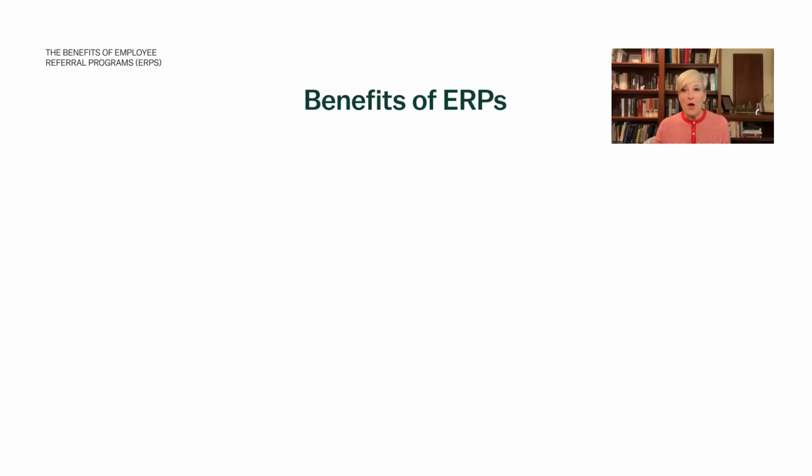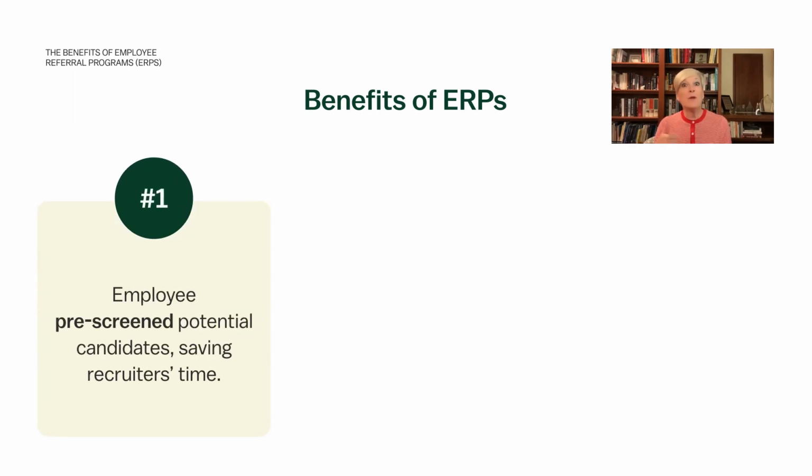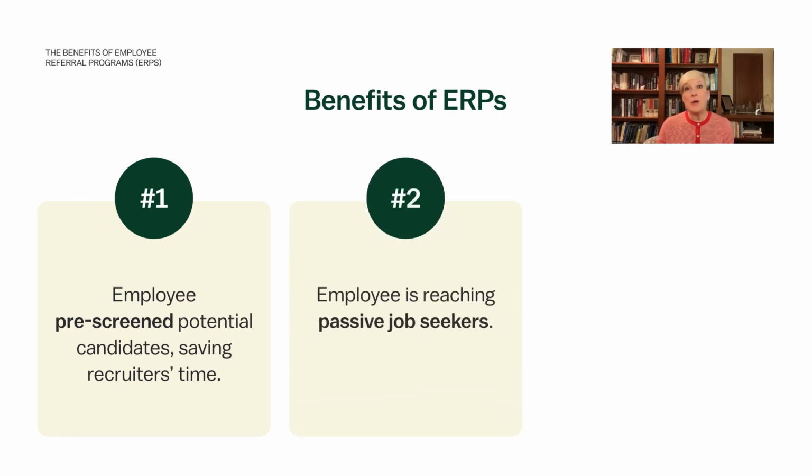So one of the benefits of employee referral programs is that your employee has in essence done some pre-screening of a candidate, and has probably shared some really significant information about your organization. And one of the benefits is that we're reaching now a passive job seeker. And you know how difficult that is. It's easier to recruit someone who's actively seeking a position. But when you're trying to reach someone that's a passive job seeker, there's no better way to do that than with an employee referral.